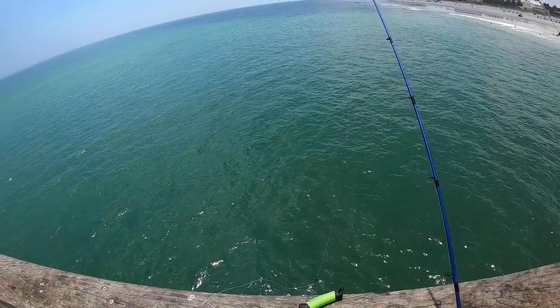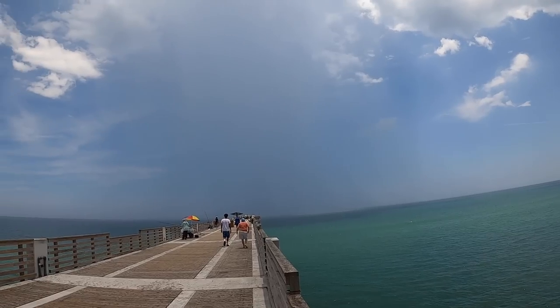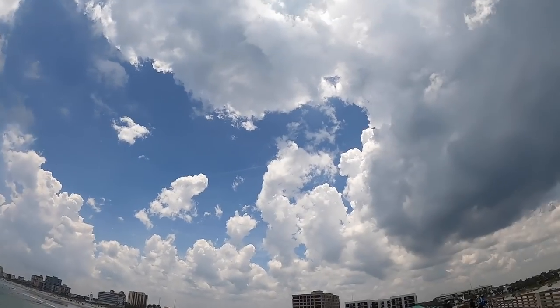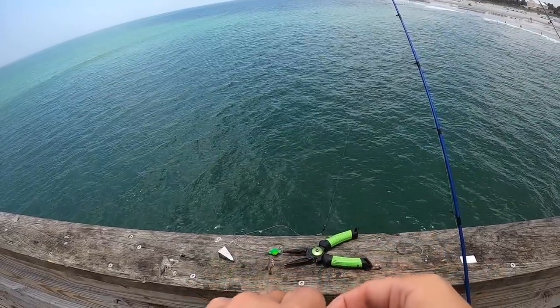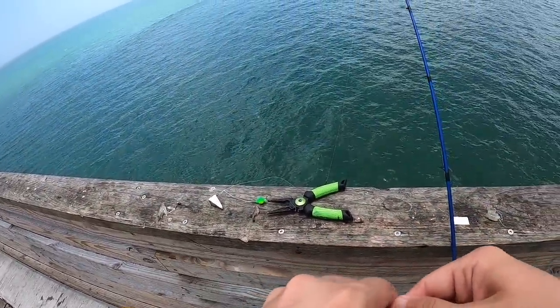Oh boy, I know I was just talking about how hot it was and everything. So look at this. Blue skies. Oh my gosh. I don't know if that was just here or if that's coming here. I don't really know. But hopefully we don't get too wet. I don't really mind because it's just water, but the cameras and stuff. You know what I'm saying?